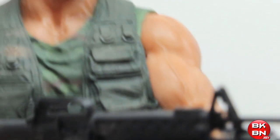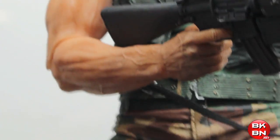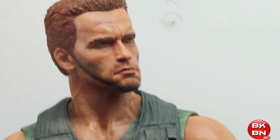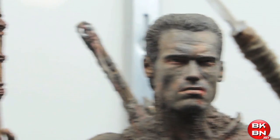Where's Dutch? And here we go. We finally got Dutch. And what's great is that he looks to be articulated. It's not like the Terminator figures were. That's one thing I have to be honest about. I love NECA, but the Terminator line, it just really sucks that they have no leg articulation whatsoever, and some of them can't even stand.